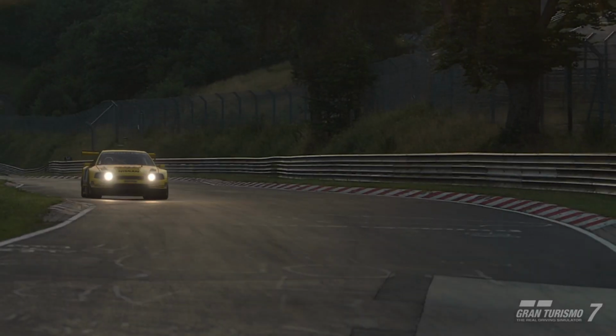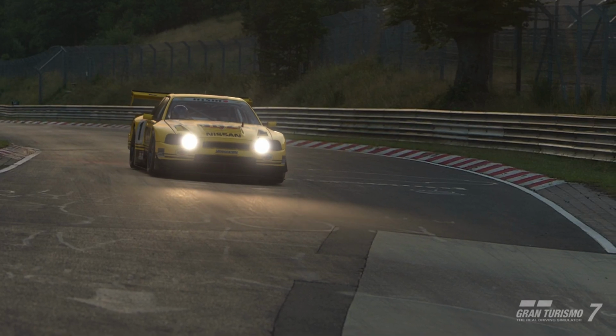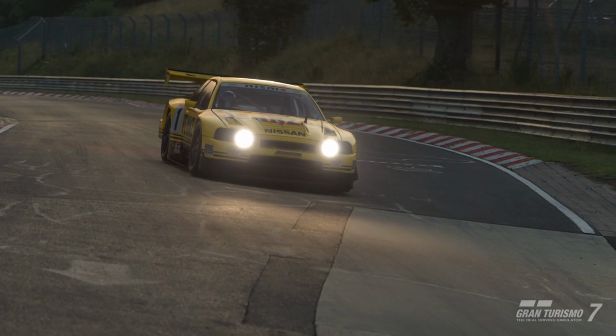Those are the two JGTC GT500 Legends reviewed, both sit in Group 3, and there's really not too much difference between them.